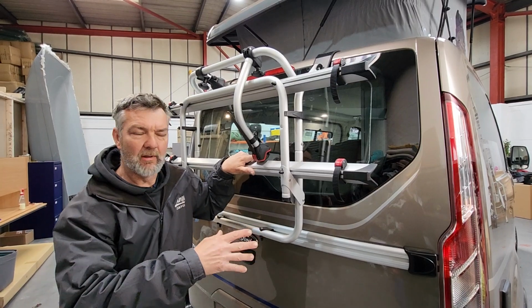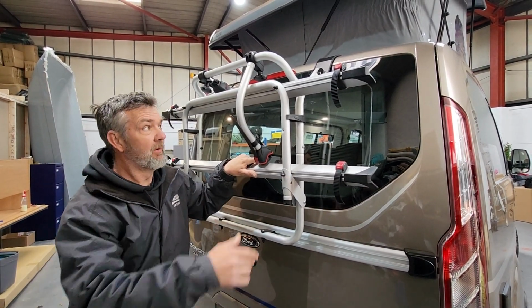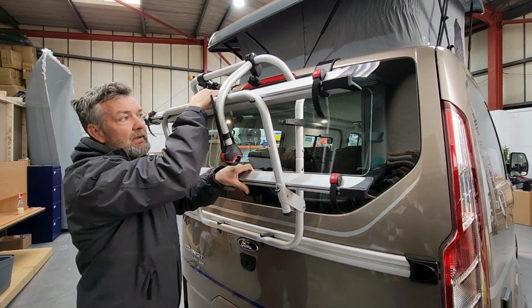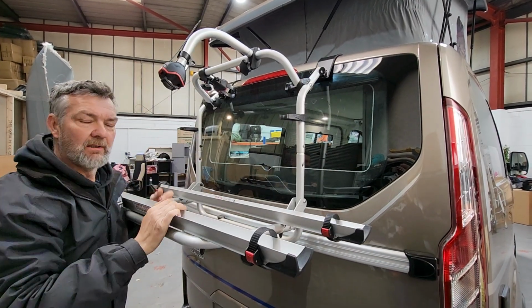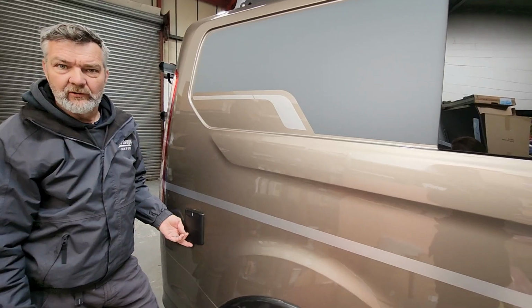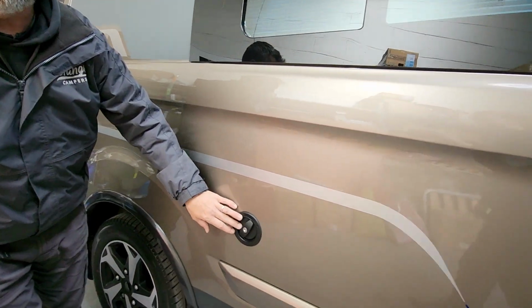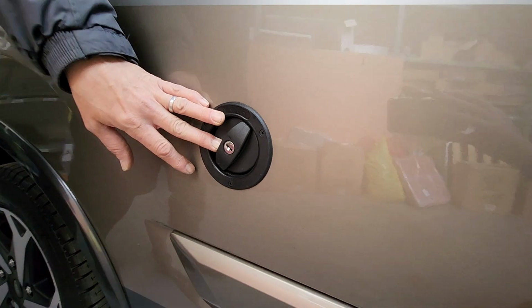So just a quick look at the back of the van. We've got a tailgate here, we've got the Fiamma bike rack, and that simply pulls down. Really nice option. Pull the things out of the way, and there you go, you've got your bikes on top. So on this side of the van, we've got your hookup point here, nice and easy, and your water filler there for your onboard water tanks, which are both insulated.